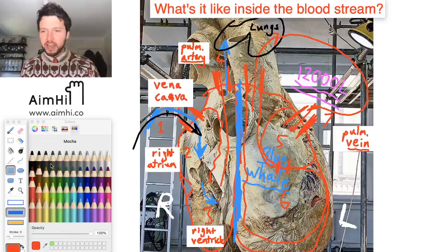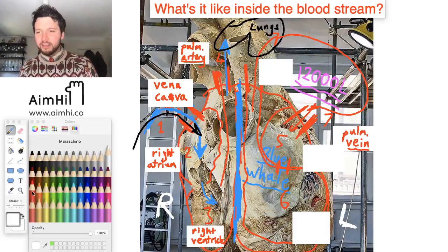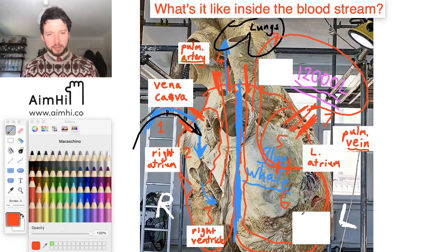So I'm just going to lay down 5 and 6 quickly. 5 and 6, and then what's the name for number 8? The exit. So yeah, number 5 is the left atrium. I always remembered atrium as being like the atriums, the way into the house. So it's like the entrance to the heart is always the atrium.